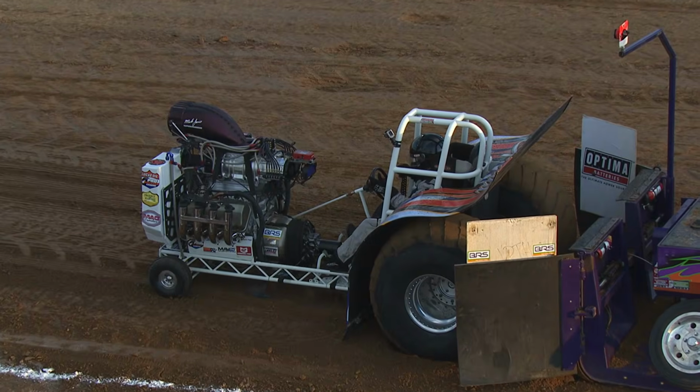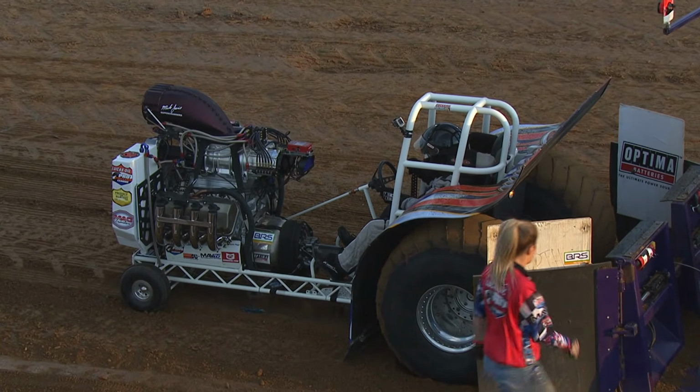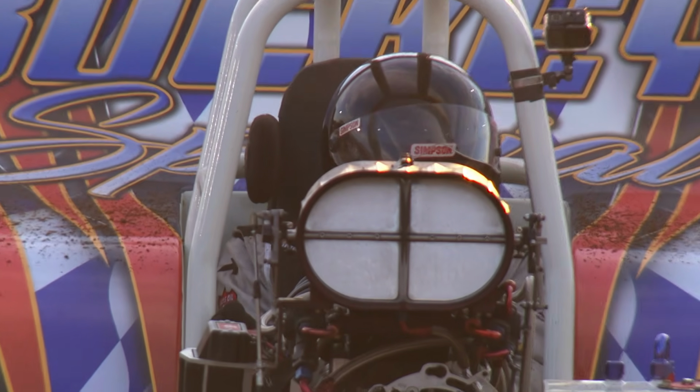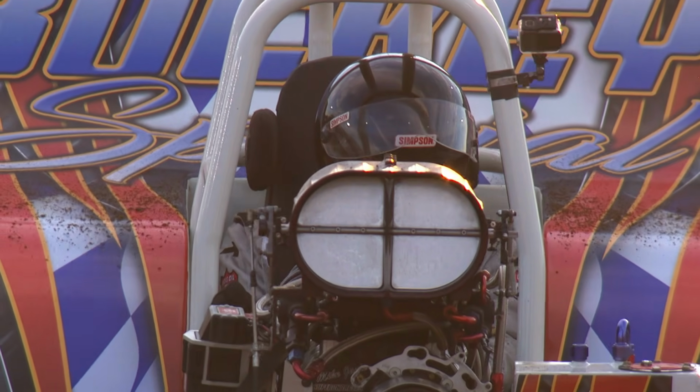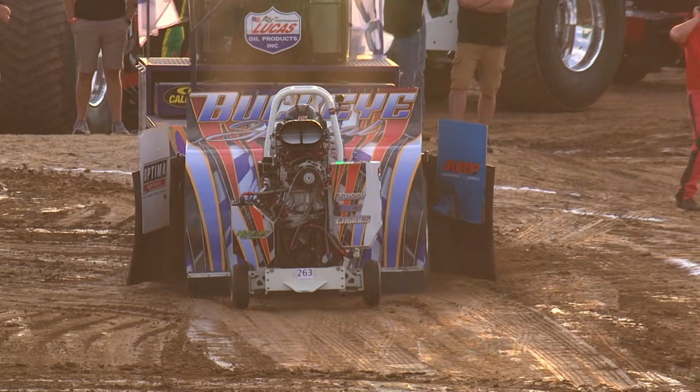And without question, one of the smoothest efforts we've seen out here all night long. Just dangled that front end a couple of inches off the ground. Really nice setup, it would appear, although the distance, certainly not what he was hoping for at 292 and 70.